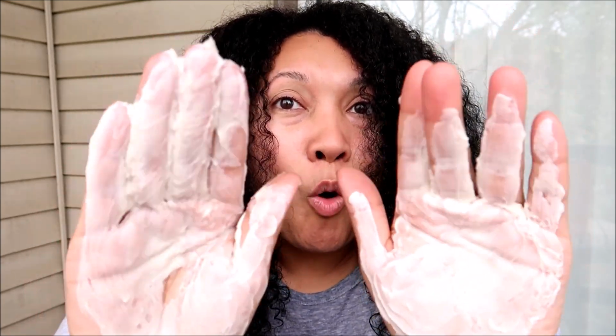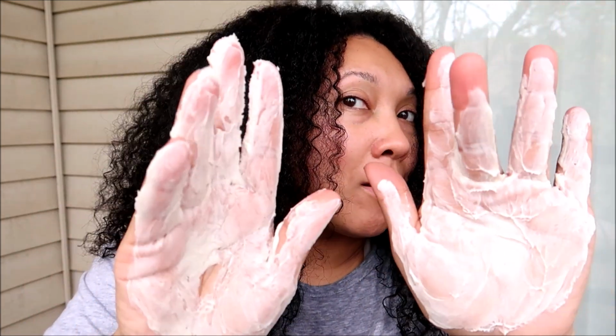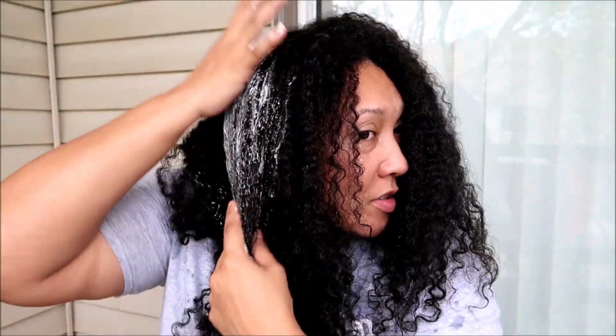Oh my gosh. Smells like gardenia. I like gardenia. Y'all, this is thick. Wow. So yeah, this is just my first coating, so it doesn't dry out while I'm working on the other section. It's applying with that hydration thickness, so that might be boding well.